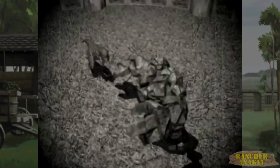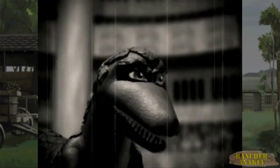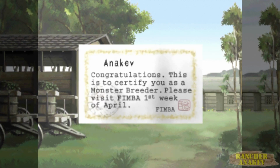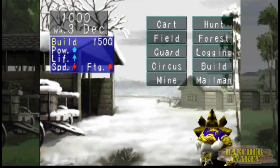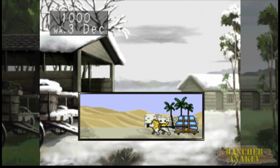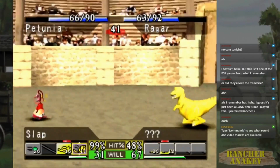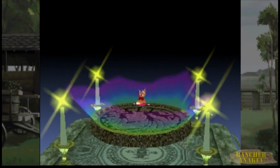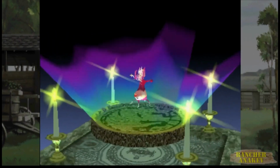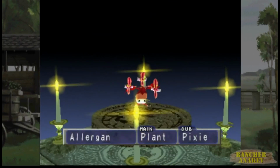Ah, Monster Rancher. What a weirdly unique upgrade of the Tamagotchi formula. You play a character who's tasked with raising a monster from youth to old age, taking them on training tasks to raise their various stats and prepare them for competition in monster battles. The gimmick that puts this over the top, though, is the ability to generate new monsters from any CD you place in the PlayStation. If you want to see more, check out my Rancher Anakev playlist, where I played the game using Twitter polls to decide each step of my monster's growth.